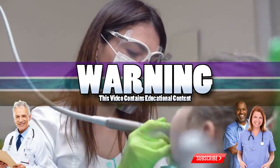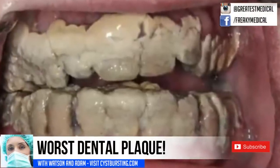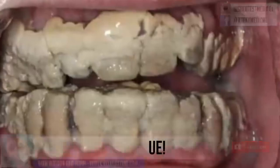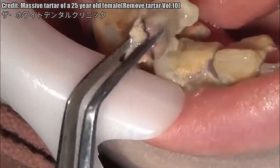Good medical morning. This is Watson, and today we're looking at some of the worst dental plaque that I've ever seen. Well, before we get started, let's look at some examples of dental scraping and plaque removal.